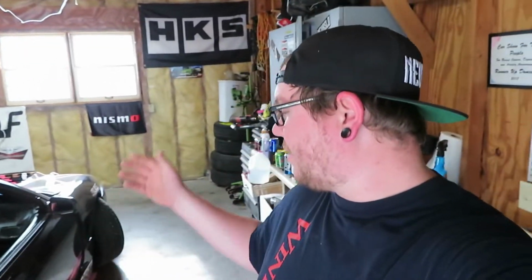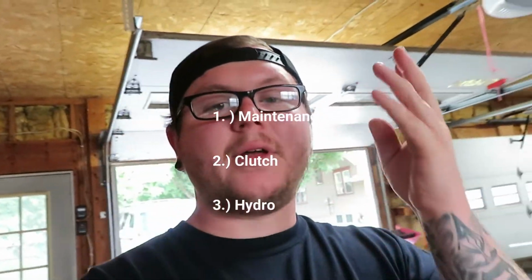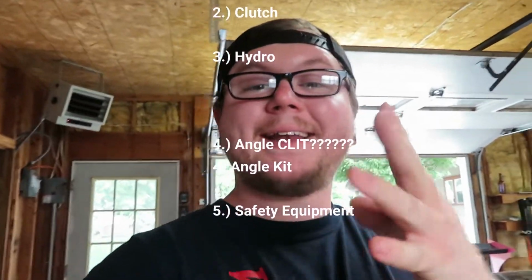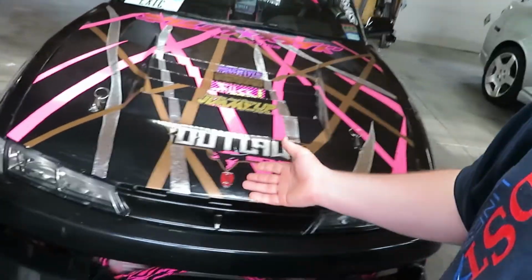The Hydro works fantastic. Safety equipment is a big thing. And clutch. There's number 5. Clutch. So, there's my 5. Maintenance. Clutch. Hydro. Angle kit. And safety equipment. So, that's kind of all it's going to do for today. A little bit of checking out the car. A little bit of different content telling you what I think and what I think you should do and should be ready for when you go to your drift event.